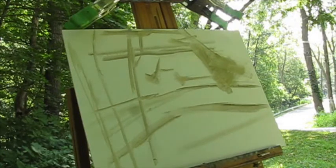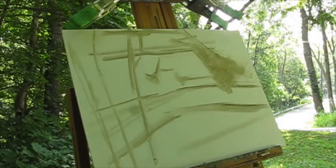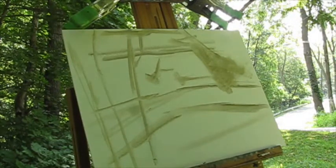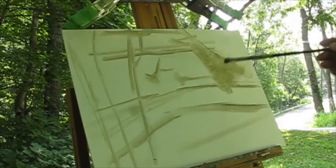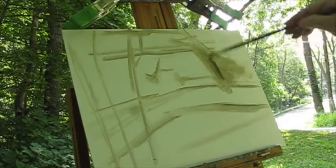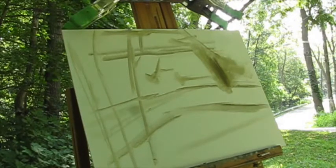So I'm basically just using a little of the raw umber, a little bit of my liquid fine detail, which is my medium, and just a tad bit of terps, just so I can start. And the nice thing about the liquid is that it helps stuff tack up quickly.